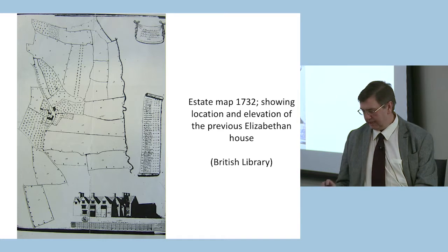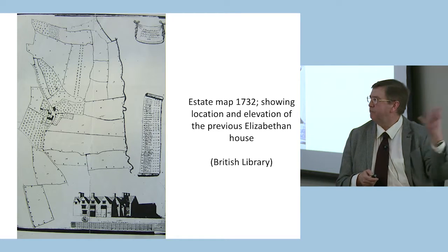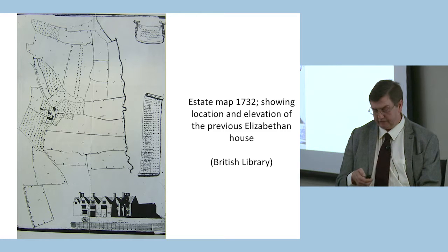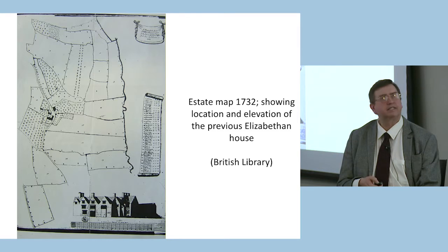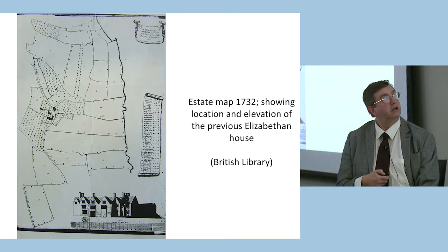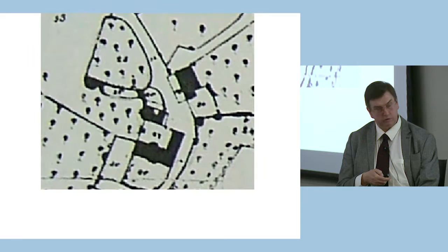But what it shows you is A is at the bottom. So this is 1732. This is the year that the owner buys the estate and builds the new house, which they move into in 1735. So the first thing he must have done was have a plan of the estate made, and it shows the Elizabethan house that was on the site, looking a little bit like Stockton. And there it is, L-shaped house, and right behind it is that, which is the stables.